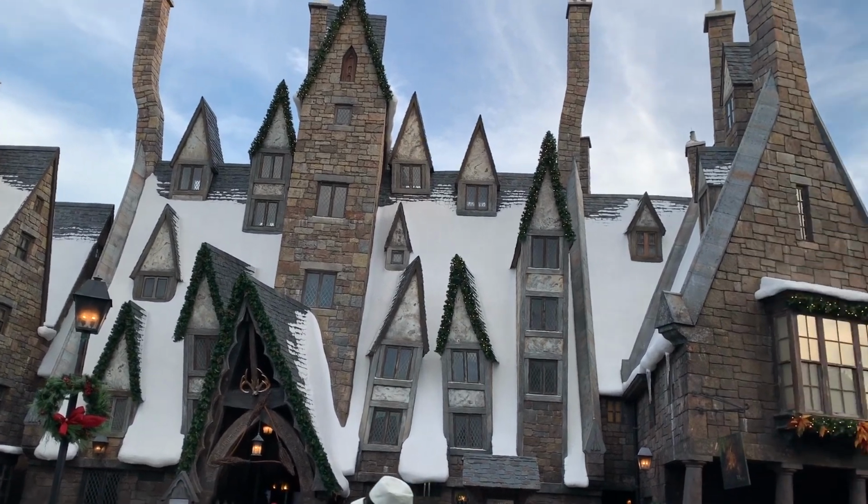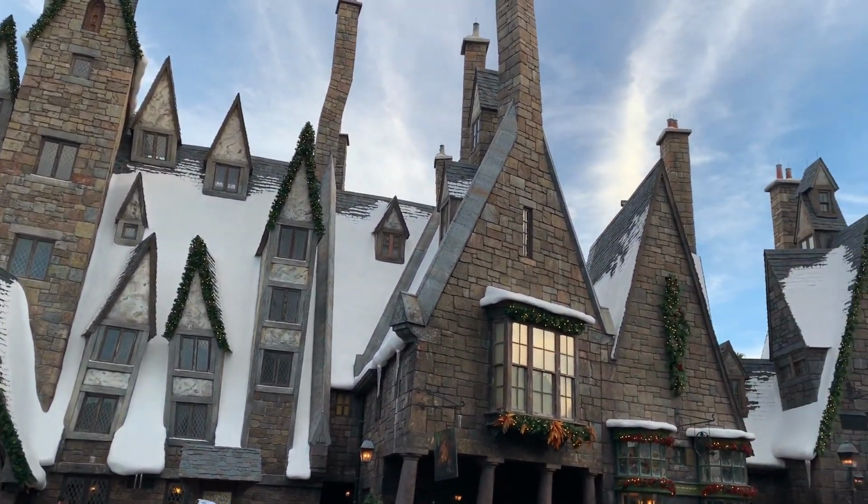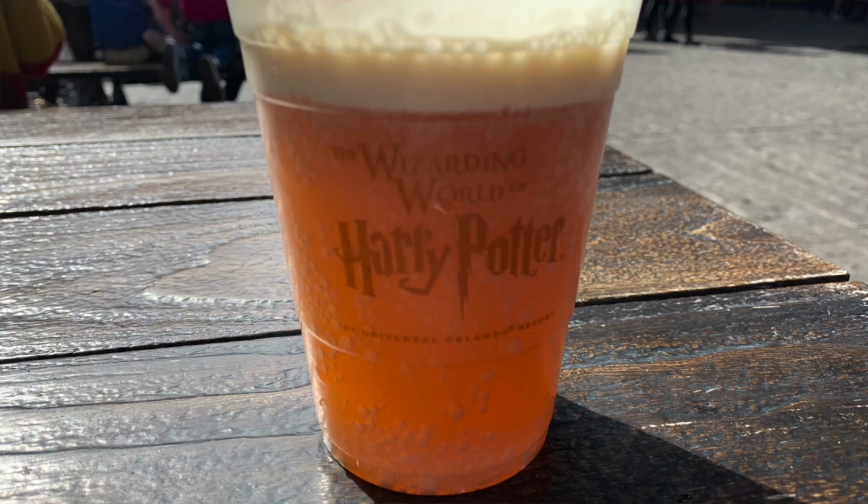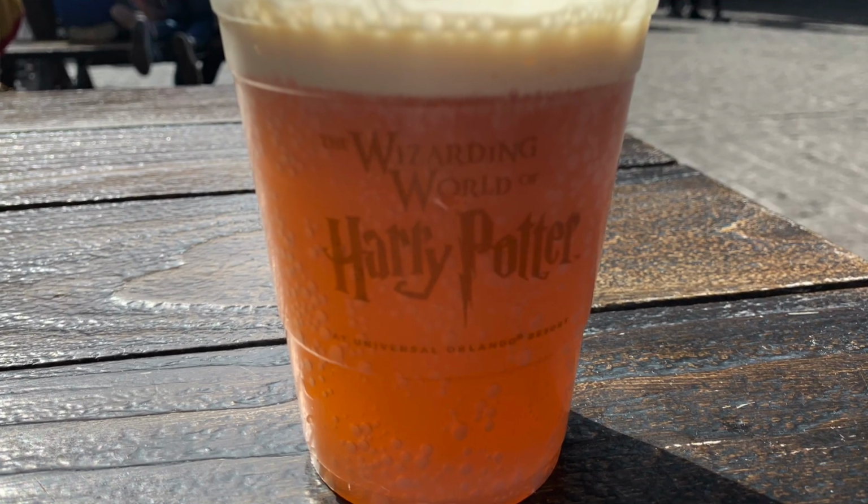And then make sure that you head over to Hogshead for some butterbeer or some pumpkin juice. Butterbeer comes in many different forms, so you can get it iced, like a slushie. You can just get normal butterbeer. You can get it hot, which I highly recommend, especially around the holidays. That's how I most like it. Or you can get it in ice cream form. So make sure that you try butterbeer in every way that it comes available to you.